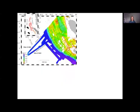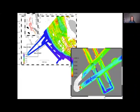So this just shows you, again, the sites relative to the subduction zone, quite far away. And then closer to, you can see the sites. And you might also say, well, why did you drill 2 sites that are so close to each other after all of that?